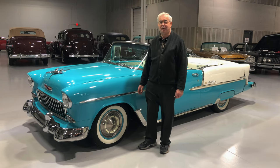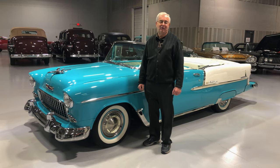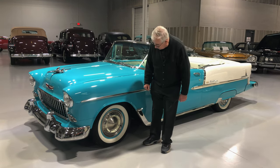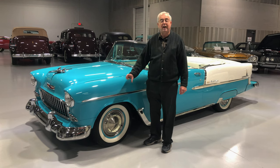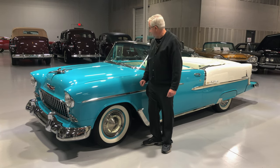I mean, we're kind of spoiled people these days, liking to have those creature comforts like power steering and power brakes. But this one does have that on it. The other thing it does have that also is a really nice feature is the fact that it has radial tires with the correct wide whitewalls and the correct hubcaps for 1955.